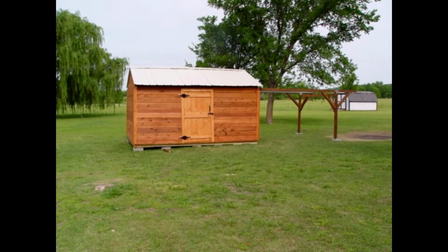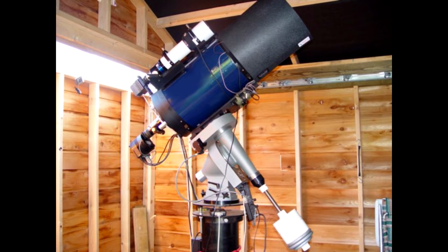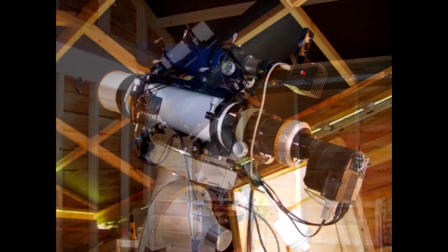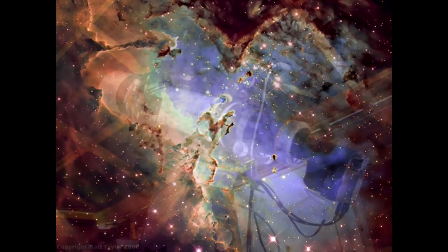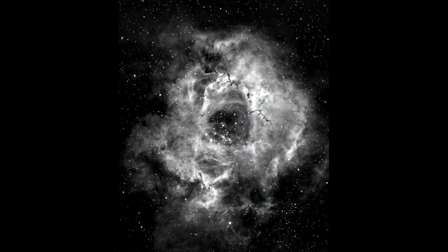This is my home observatory. When I unlatch the roof from the inside, the roof will roll off onto the support structure that you see on the right there. This gives my telescopes and my astronomical CCD cameras access to the night sky so that I can take photos like these.